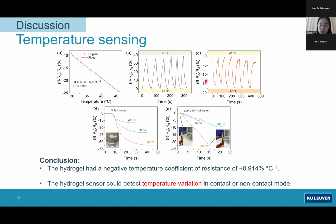With this principle, we assemble the hydrogel as a temperature sensor and switch the hydrogel sensor under different temperatures, from 0 to 98 and also 40 degrees. And we notice that the hydrogel sensor can produce switchable electrical signals when switching the temperature.